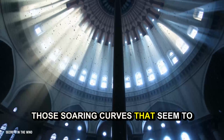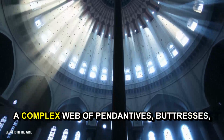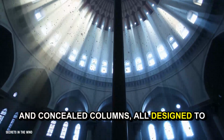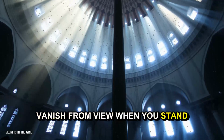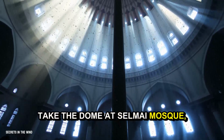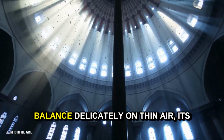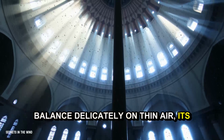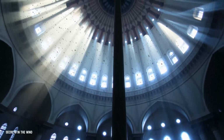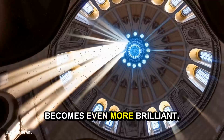Those soaring curves that seem to float without effort actually rest on a complex web of pendentives, buttresses, and concealed columns, all designed to vanish from view when you stand beneath them. Take the dome at Selimiye Mosque, Sinan's masterpiece. From the outside, it appears to balance delicately on thin air, its massive weight somehow suspended over the building. But step inside, and the illusion becomes even more brilliant.